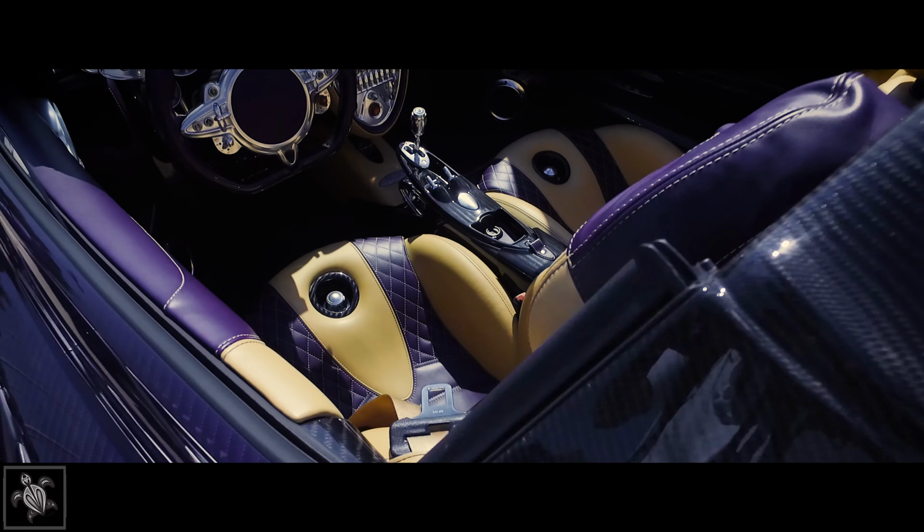Now, let's get to the core of the Huayra. These car specs are as insane as the looks. With Mercedes-AMG's 6-liter twin-turbocharged V12 engine, this car produces a massive 756 horsepower and 730 pound-feet of torque, making a 0 to 60 flyby in just 3 seconds, with a top speed of 210 miles per hour, making it faster and 150 pounds lighter than the coupe version.